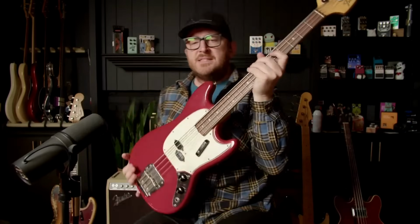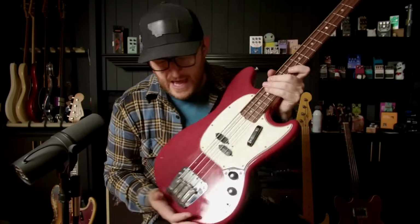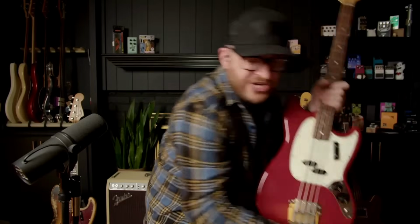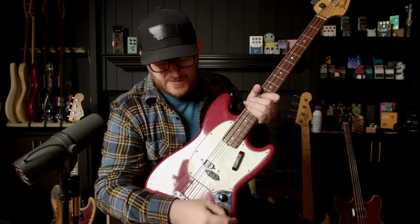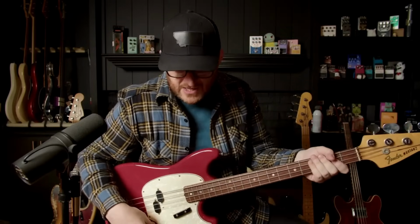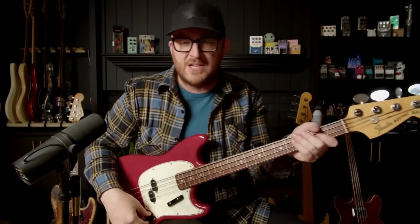This is my 66 Mustang, okay? And I have Dunlop flats on this, and they are relatively new. I changed them. I had Thomastik-Infeld on this bass for a long time. Do I regret changing them? I don't. But sometimes, those Thomastiks.